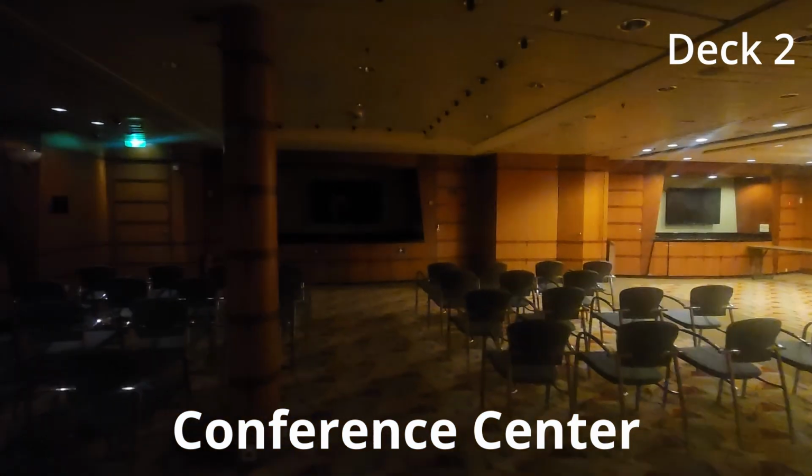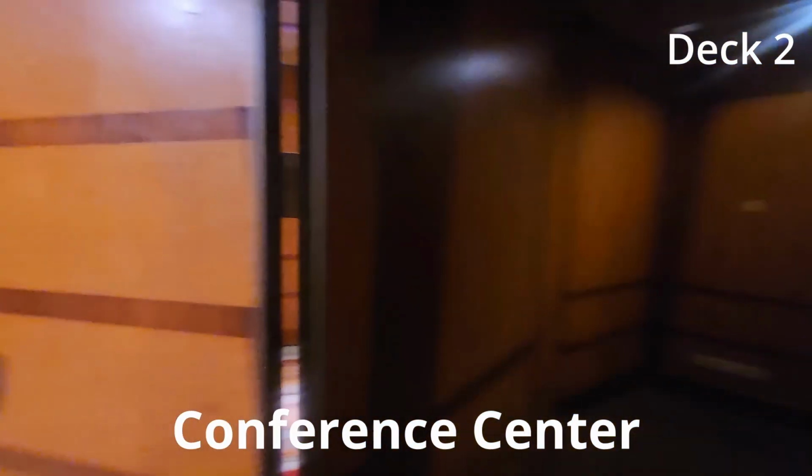So whatever your group wants to do, as I said, there's 4 conference rooms, 2 on each side, so they can be broken up into 2 larger conference rooms if you need it.